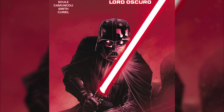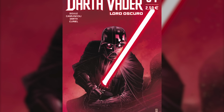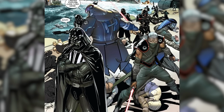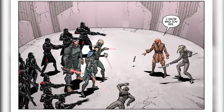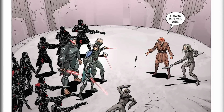My name is Alan. I was going through some Star Wars comics the other day, specifically the Darth Vader, Dark Lord of the Sith Burning Sea story arc. It's a comic that covers the occupation of Mon Cala by the Galactic Empire, and in one of the cooler scenes, a Jedi Master named Farron Barr is surrounded by a group of Inquisitors and Purge troopers.